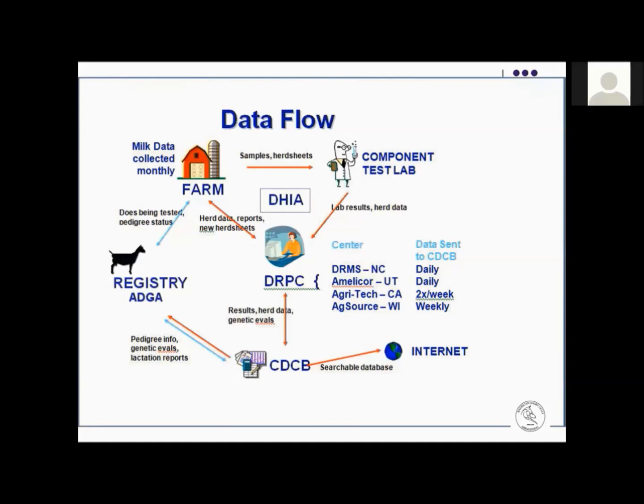So this includes your association, the DHIA. This includes your test lab, who's going to be doing the butterfat and protein components. This includes the record center, which are going to house the records. And so the CDCB then talks with that DRPC, and that's why that arrow goes to them, but it is not going to the farm.